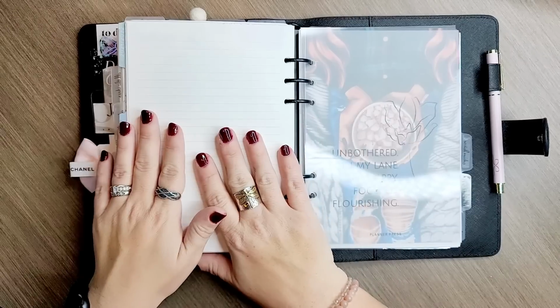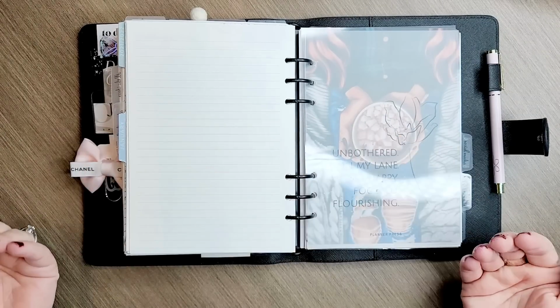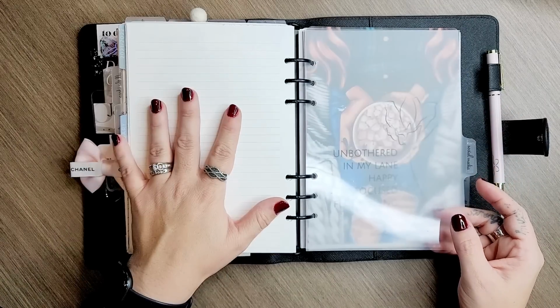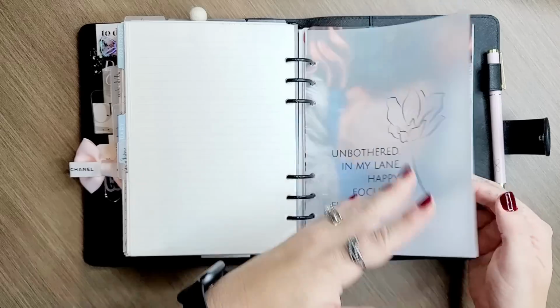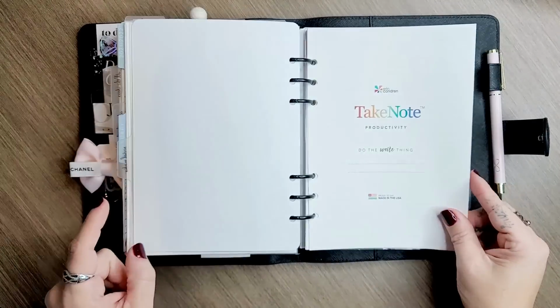So anyway, not actually an editorial calendar. That's not how I used it. I have my monthly planner that I use for that, but we'll see how I switch this out in February. I also have this one that says social media. That again is not how I used it. This ended up being just like a notes section. Again, an older Planner Press one.